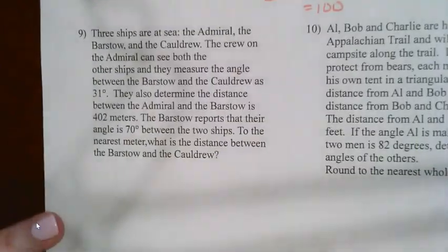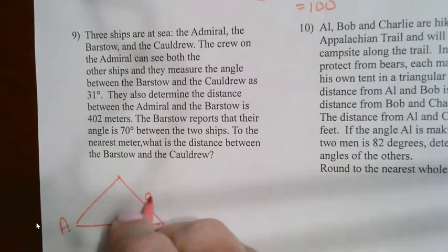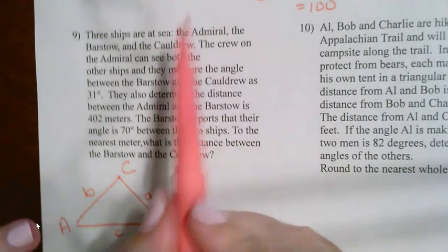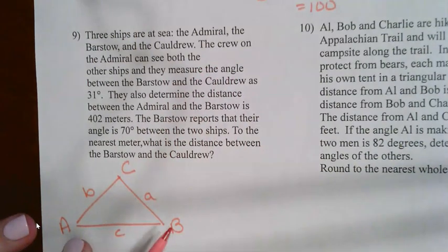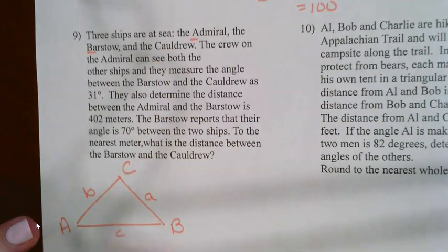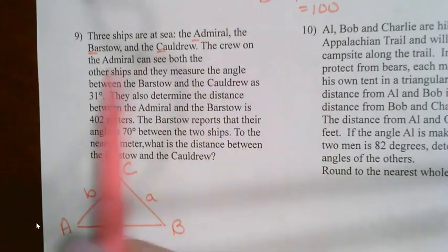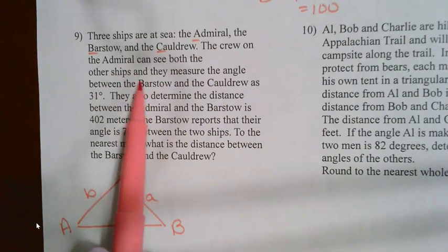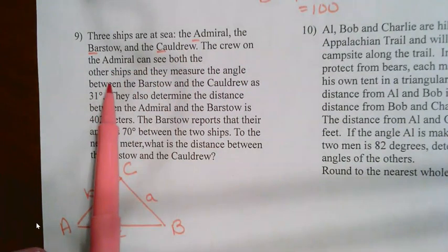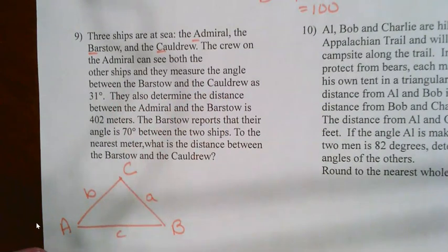Okay, let's see if we can do better here. I promise. Okay, draw my triangle. A, B, and C. Okay, so three ships are at sea. The Admiral, A for Admiral, the Bartholomew, or Barstow, and Caudry. So ABC. Life's a little bit easier. The crew on the Admiral can see both the other ships, and they measure the angle between the Barstow and the Cauldron at 31.